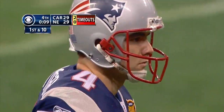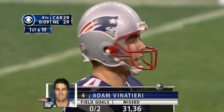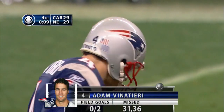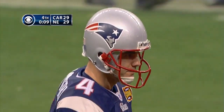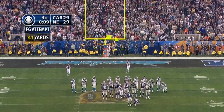Deion Branch, 10 catches, 143 yards and a touchdown, and there is the man, Adam Vinatieri, in his 8th season out of South Dakota State. He kicked the game-winning field goal here in Houston back on the 23rd of November. He kicked the game winner in the Super Bowl 2 years ago to defeat the Rams. 41 yards.